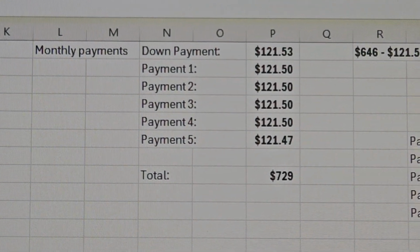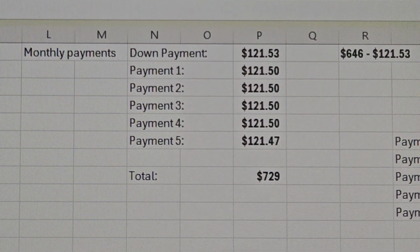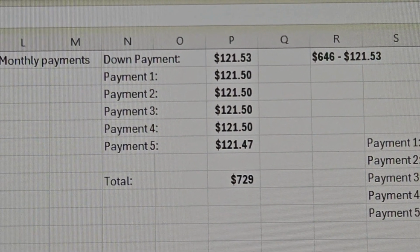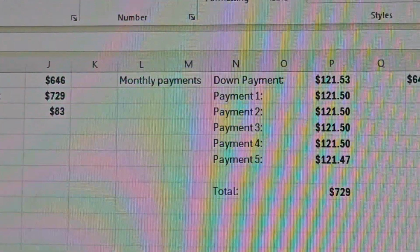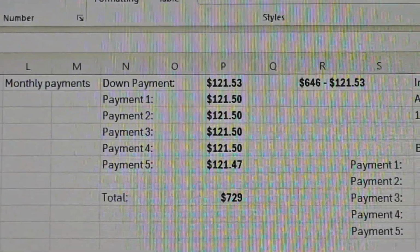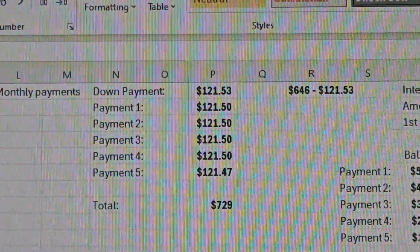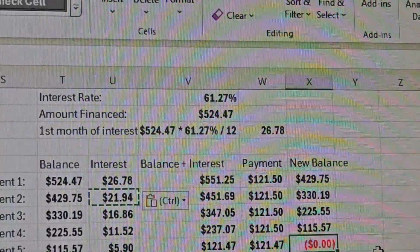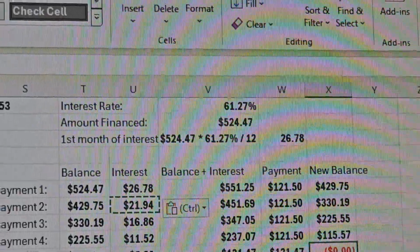And these are the monthly payments it was going to be: the $121.53 down, then $121.50 for 4 months, and $121.47 the last month. Don't know why they moved those 3 cents around, but anyway, that's the payments they were going to charge me. So I had a choice whether to pay the $646 now or the $121.53 now, which would have left me owing $524.47 to be paid over the next 5 months.